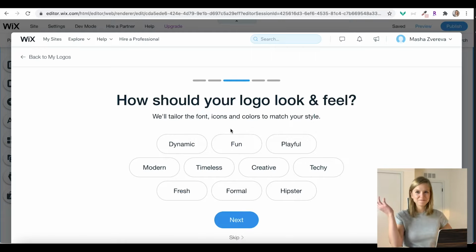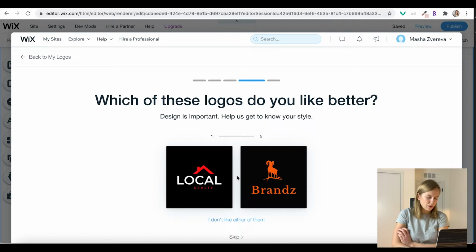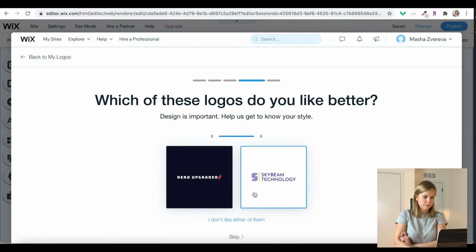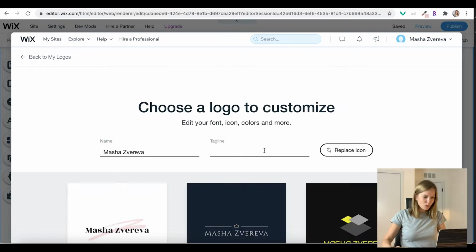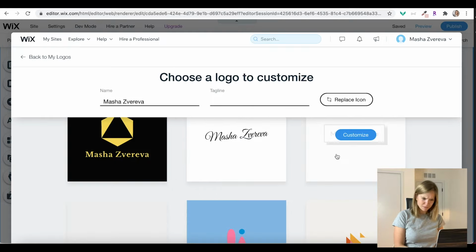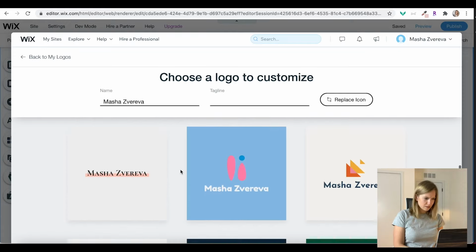How should it feel? I love this. Okay, so it should feel. Let's do playful. I think playful is another word. Which one do I like better? I don't like either of them. What do you want to use? Business cards and website. Let's see. Ooh! I love that. Okay. This one's great. This one's great. Very simple. Very timeless. This one's great.